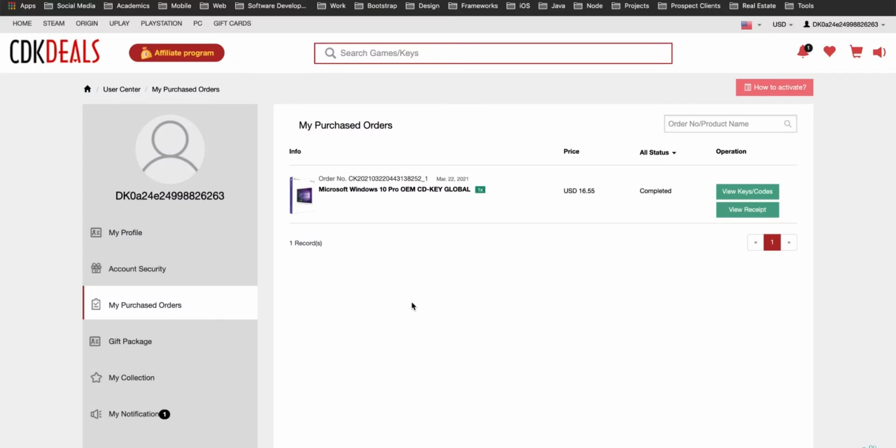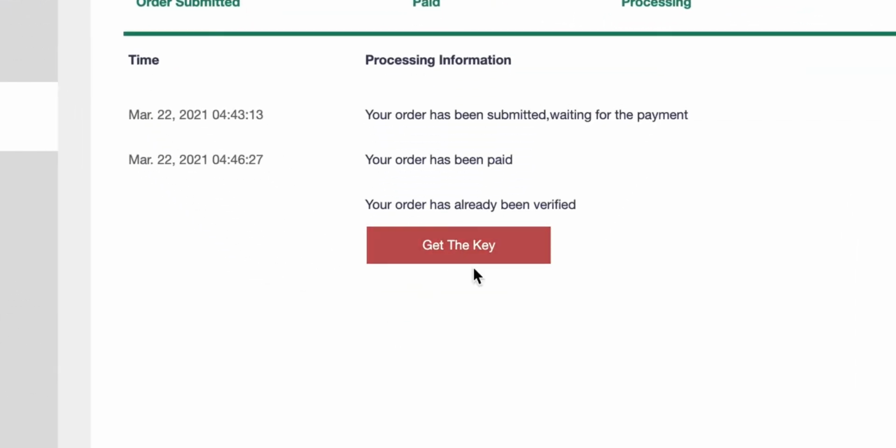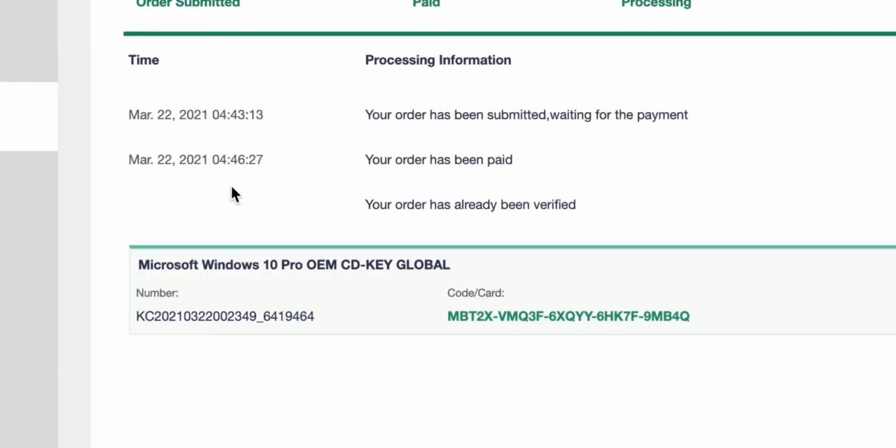So if you're done buying the CD key, you will be redirected to your purchase orders. And we can see here the item that we just bought, and we can view the keys here. So you have here the button get the key. I'm just going to use that to put in the activation for your Windows 10 Pro.